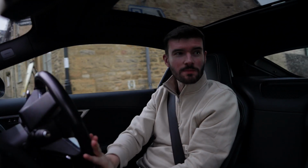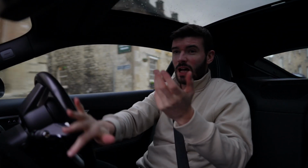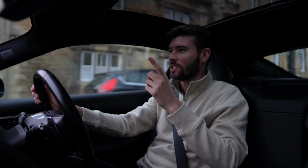Right, what else makes this a perfect car? Visibility. I'm pulling out of this. It's pretty visible. Oh, F-Type, just there, that red one. There you go. Caught it.